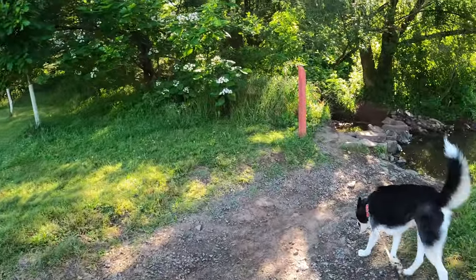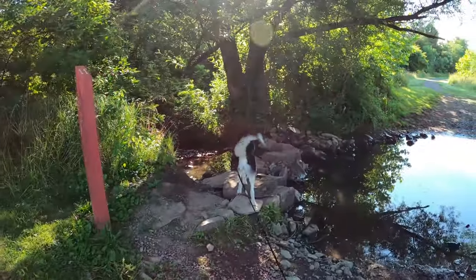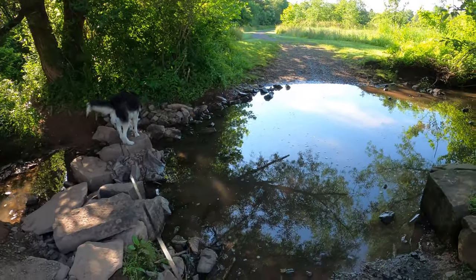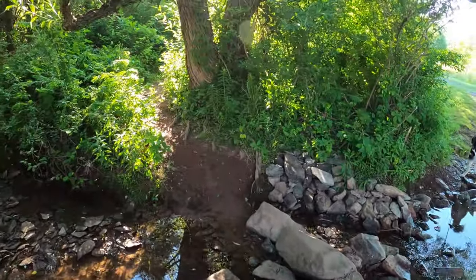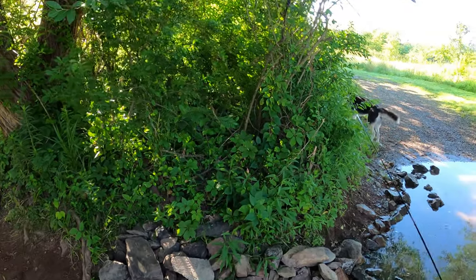Now, this little walkway, this was not always here. We used to actually have to wade through the creek back in the olden days, which obviously is a lot deeper now. So it's a tiny little creek. It's not something huge. So we've gone through much deeper on some trails and much wider.